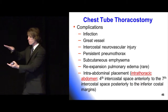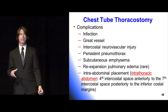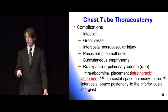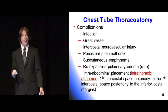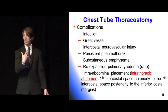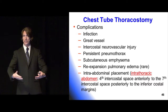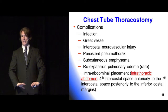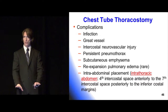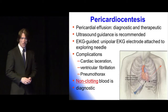In that range of space is where the diaphragm moves when we breathe. Your best way of avoiding an intra-abdominal placement of a chest tube, thinking you have a massive hemothorax where you've actually placed it in the liver, the way to avoid that is have someone take a deep breath, or if they're being mechanically ventilated, give them a positive pressure ventilation at that time to expand the chest, move the diaphragm down. If they pull the diaphragm down, then the intrathoracic abdomen is further down, okay, and you can avoid it. And so very, very important.